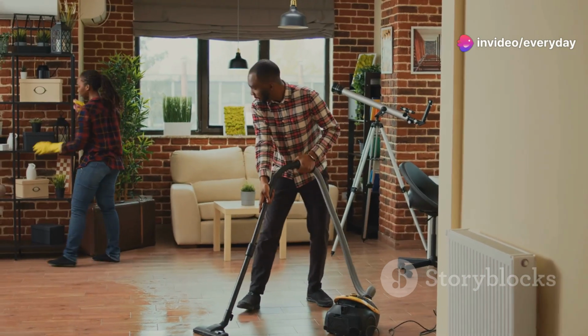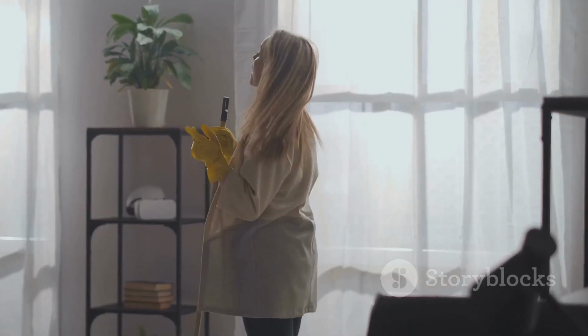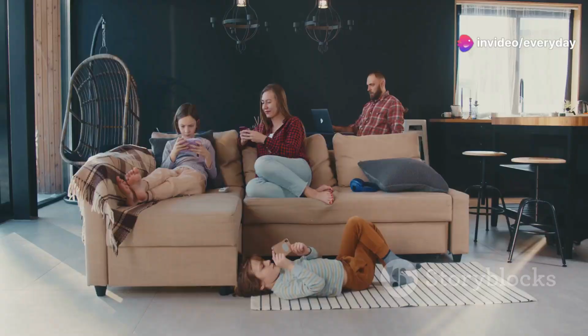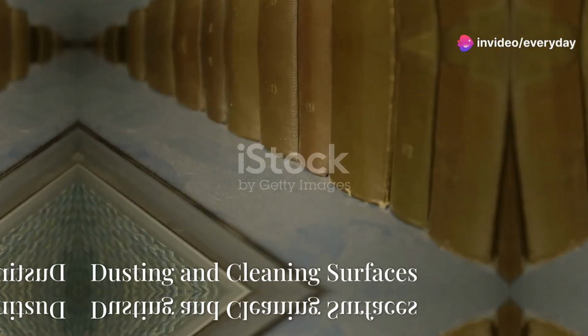Keeping your home clean and tidy can feel like a full-time job, but today I'm going to share some shockingly simple tricks to make home upkeep effortless. These tips will save you time and energy so you can focus on enjoying your space instead of constantly cleaning it.